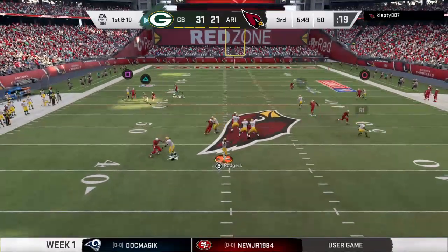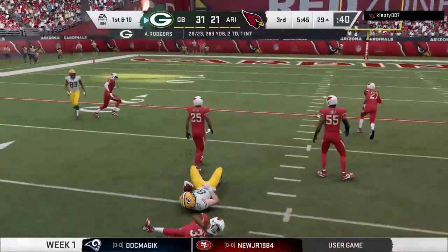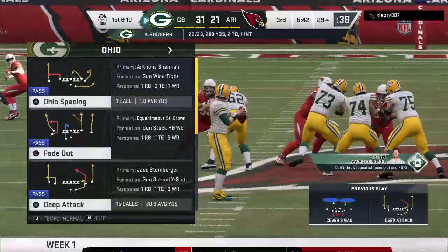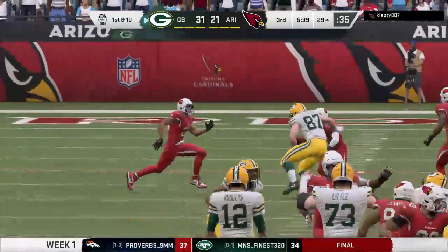From midfield, here's Rodgers. Making the catch is Sternberger. And he'll go down, but not before getting this inside the 30. A good pickup there at 22.